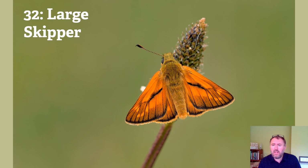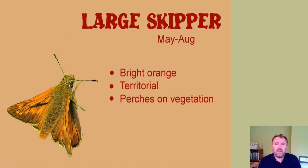Thanks very much. We'll move on now from the hairstreaks to the skippers. And butterfly number 32 is the large skipper. Now, the large skipper could well have featured way back in episode 2 because you'll find it in sunny woodland glades and open, wide woodland rides.